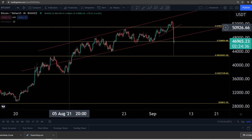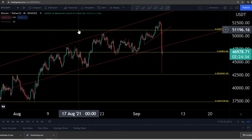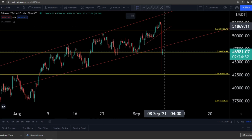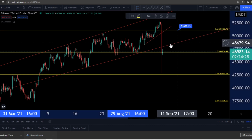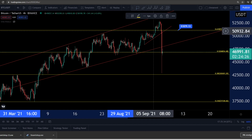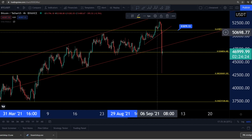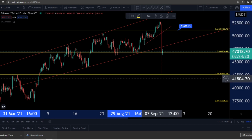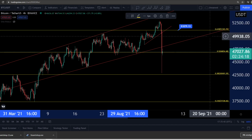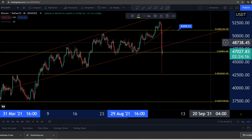But now let me show you some things. Let me show you this one here. We can see here our 0.618 Fibonacci line. This was very important here. We saw a nice breakout, a retest, and a really nice upgoing Bitcoin price. The next retest, and then bam, a big dump to the downside. So we lost our 0.618, 51,000.